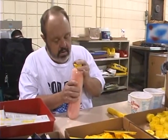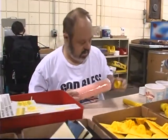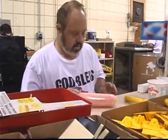A customer will bring us samples, and we'll do time studies and figure them a piece rate, either per unit or per 1,000, so they know what their manufacturing expenses are going to be before they start a project.